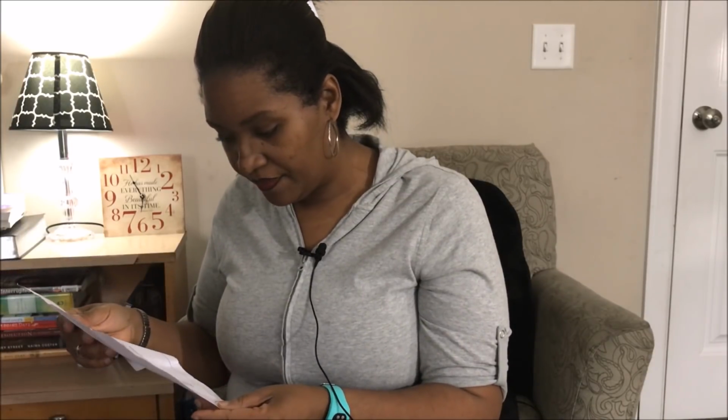Let me check my invoice because normally I get a bracelet. Nope, this time it was just necklace and earrings. So I'm going to try on these pieces and let you see what we come up with.